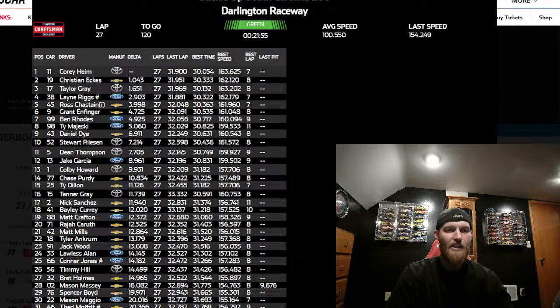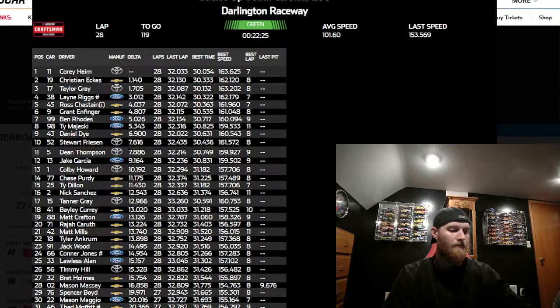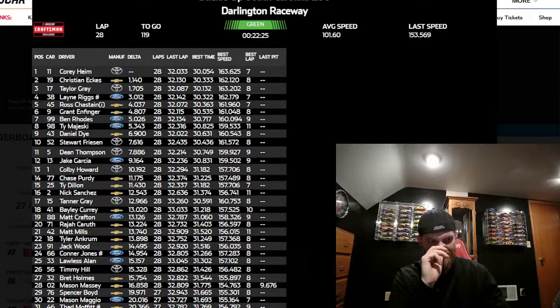Nick Sanchez passes Tanner Gray now for 16th, so he has already made his way halfway through the field in this first stage, and we're only on lap 28. Coming to 18 to go, stage 1. So, as he comes to the inside of Nick Sanchez, almost won the ARCA Menard Series race last week.